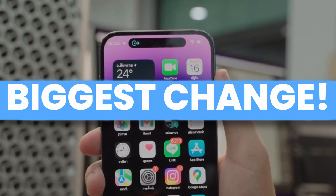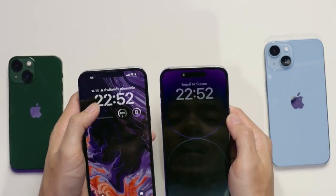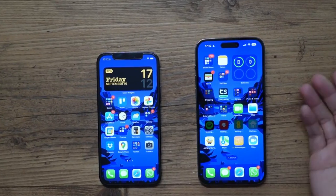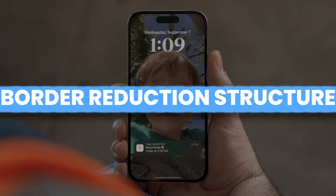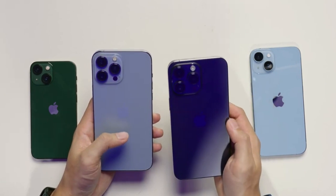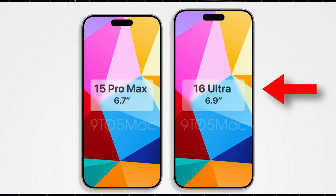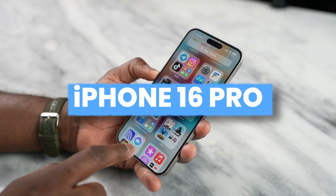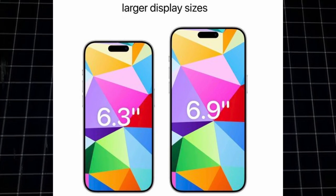The biggest change is coming in the display of the iPhone 16 Pro Max. They are changing the size of the iPhone 16 Pro Max. Last year, Apple reduced the bezels on the 15 Pro Max, but this year, they're going even further. According to confirmed sources, Apple is going to use a new technology, border reduction structure, to reduce the bezels on the iPhone 16 Pro Max. This will make a big impact on the size. The new size will be 6.9 inches compared to 6.7 on the 15 Pro Max. The smaller iPhone 16 Pro is also getting a bigger display, from 6.1 inches on the iPhone 15 Pro to 6.3.